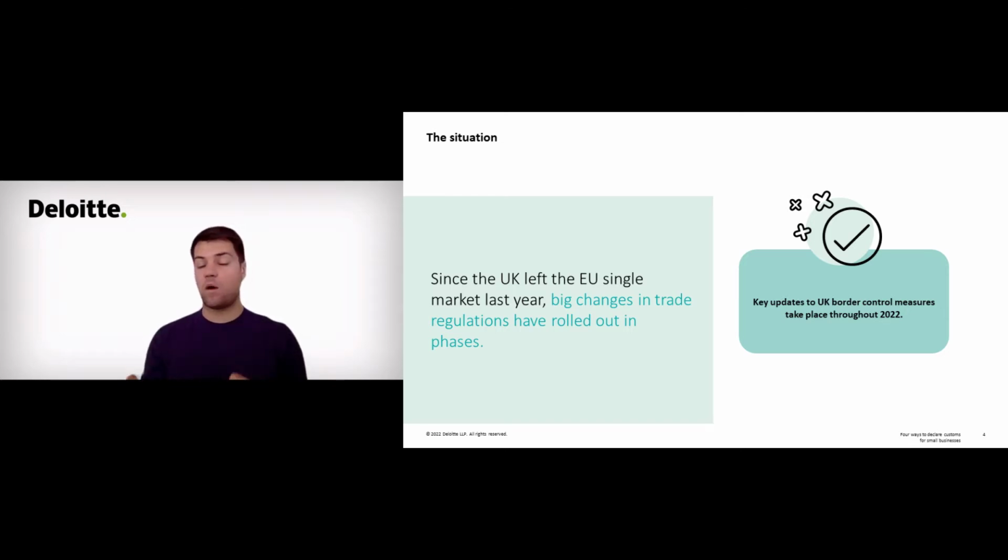But just to summarise phase 1, which has already taken place: phase 1 was introduced on the 1st of January 2021, and it was probably the largest change in terms of regulation. It was the first day that customs controls were implemented on movements of goods between the UK and the European Union. So for imports into the UK and exports from the EU, there was the requirement to submit customs declarations, and all goods were subject to customs control. However, within the border operating model, it was all around the implementation of those full controls at different times. Therefore, during phase 1, there were some specific easements that HMRC had introduced.